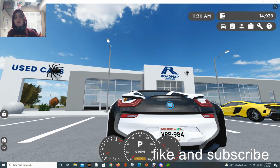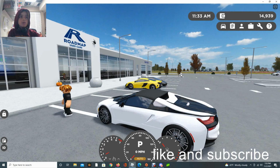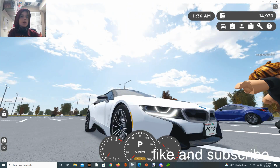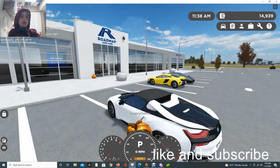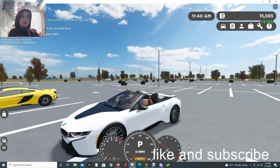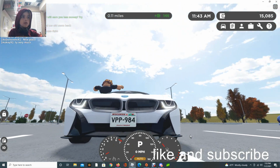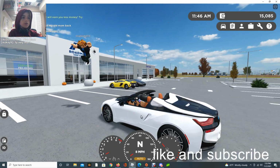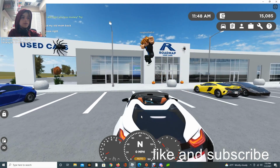I gotta turn off my headphones, turn on my volume. Here, I'll just give you guys a startup real quick for my car. Okay, so I'm gonna put my thing down. So, it's kind of an electric car. Not that much, but. So, yeah.